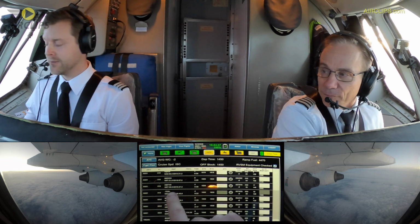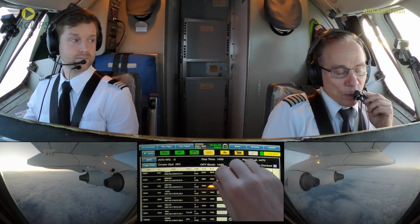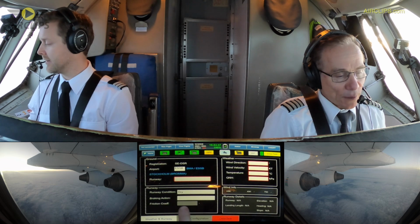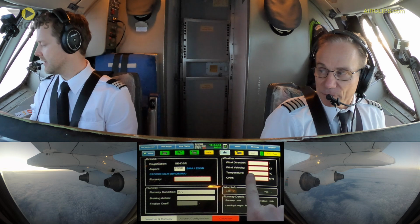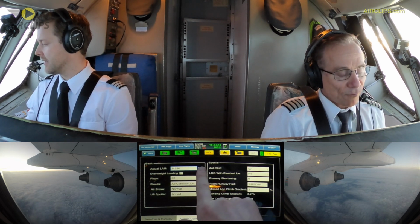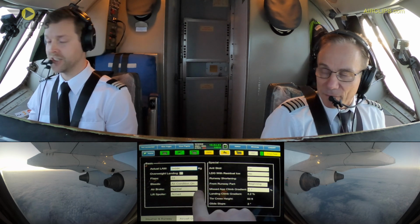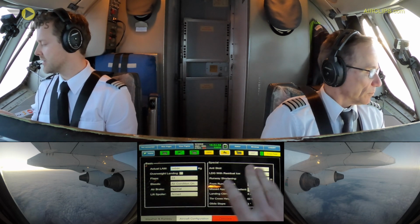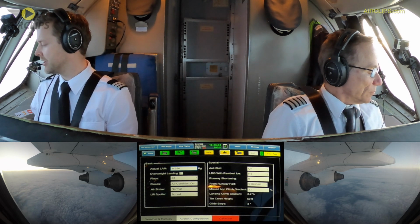Before top of descent, we will take the weather at Bromma. We're about to leave here in about 7 to 10 minutes. And then we make landing calculations: what runway, runway conditions, wind velocity, temperature, the QNH, and the landing mass, flap setting, if we're using air conditioning or engine anti-ice, and if all the systems are working or not, that will affect our landing distance. And then we make our calculations.